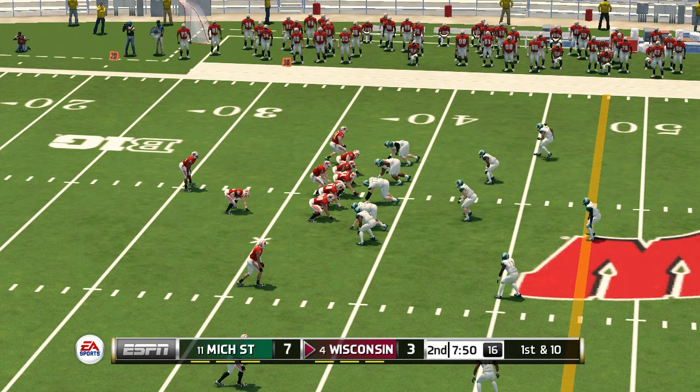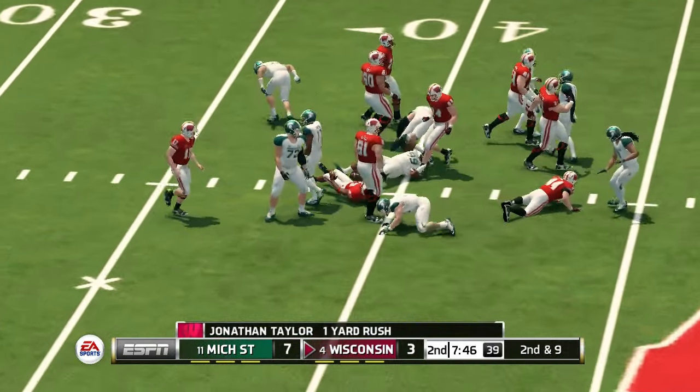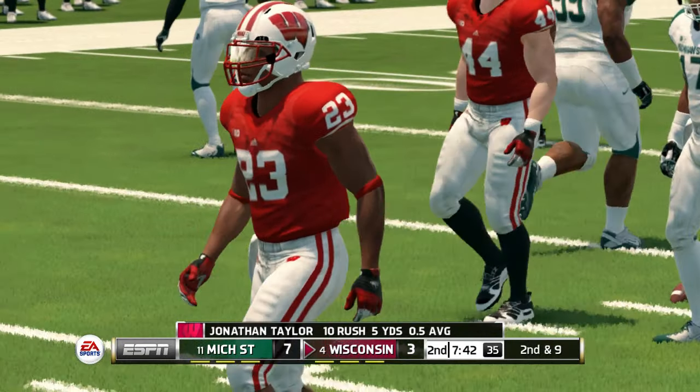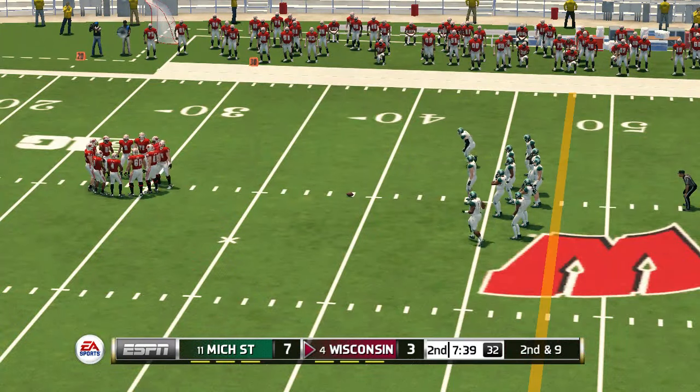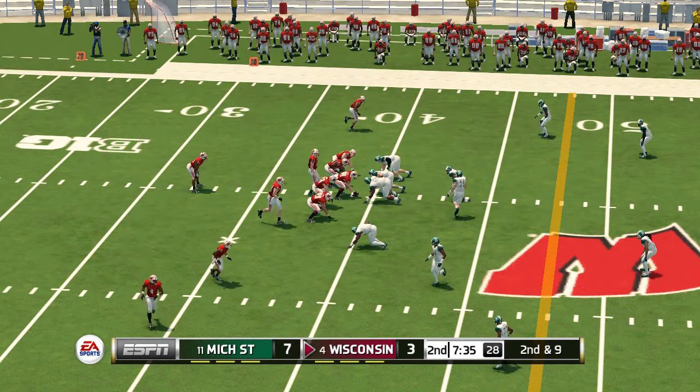Here we go! He makes it out to maybe the 39-yard line. The draw play gets maybe 2 yards. That brings up second and nine. Second and nine coming up here. Ball on the 39-yard line.